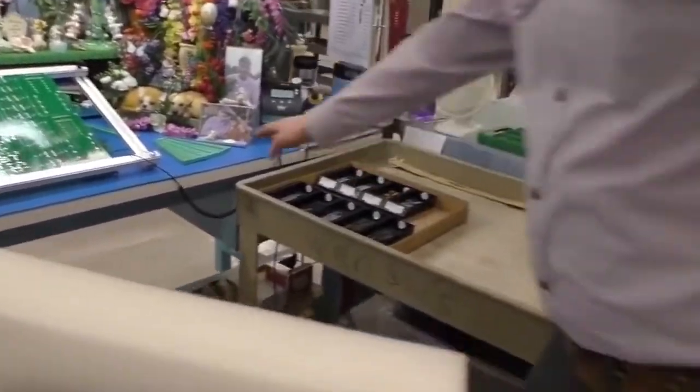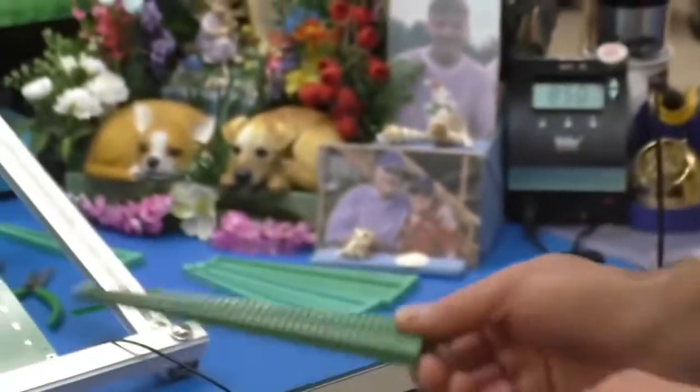She'll take these tools, and that's what she actually uses to bend the resistor legs. I see. So depending on where it's going to go, how much space, she puts it in the appropriate slot and then bends.